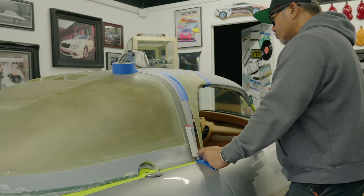Can you believe this? Are we like... is this real? Can you believe this? We actually caught a fish. You just threw it in. We are fishermen. Not only are we car builders, we are fishermen.